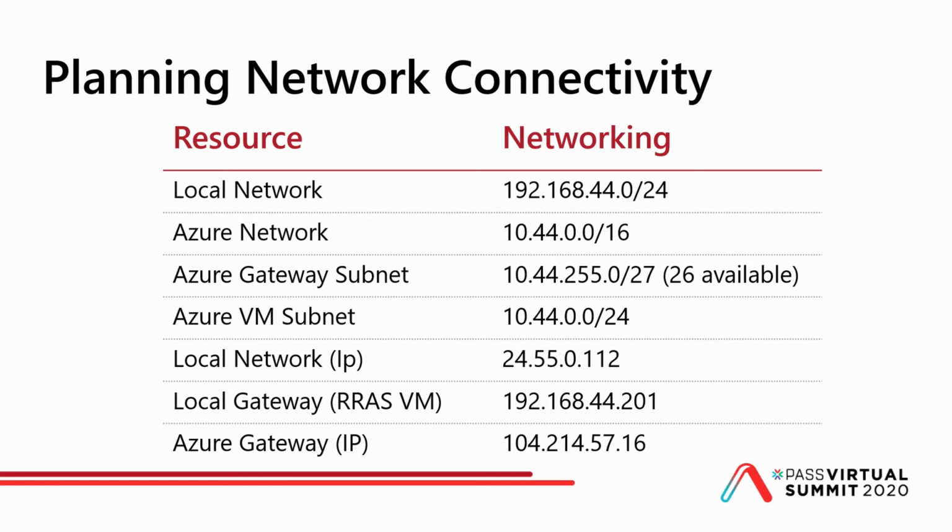Now, in Azure, we have a virtual network here that we're setting up, and we're actually going to only lock in the first two numbers, being 10 and 44. And the reason why is just in case we want to have a lot of different subnets, we have more room to expand if we want. So we are required, if we want to have a gateway connection outside of our virtual network, to set up an Azure gateway.